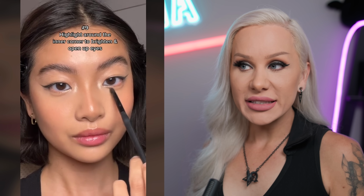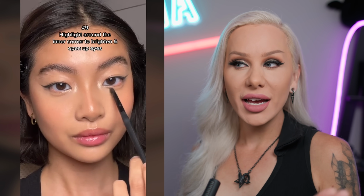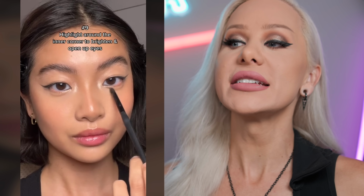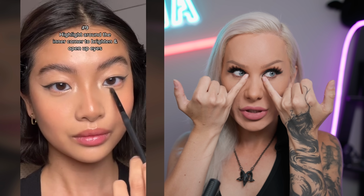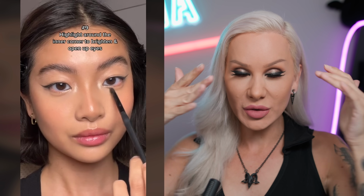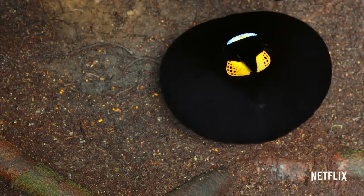I want to say these techniques are great if your eyes are slightly further apart. My eyes are a little bit closer together than this lovely lady's here, so I would probably avoid putting any darkness too close to the inner corner, because it will pull all the focus together and end up looking like a strange bird.